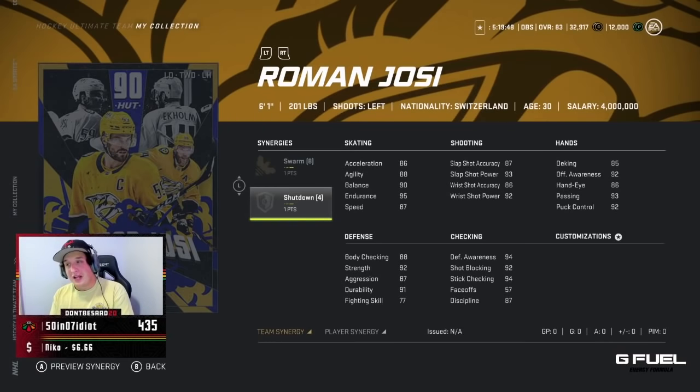And then we have another left-handed defenseman in Roman Josi. You know we're getting Roman Josi. He's actually, I think, around the same tier as those 87s. I don't know if I play him over Coffey. I don't know if I play him over Lidstrom, but not a bad card.